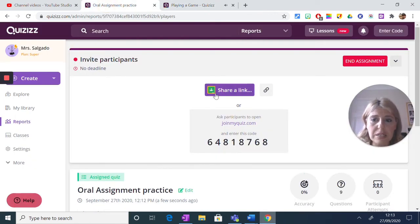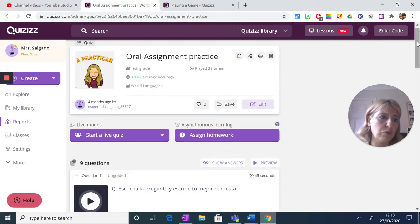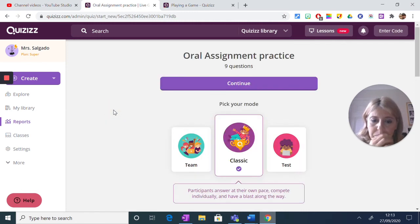The other way of using it is not as a practice or homework, but to do it in your lesson. So that's very good for polls. What you do is you go here. You want instructed first or classic. To be honest, I prefer the classic because everyone is working at their own time. That's one of the things I don't like about Kahoot. Everybody has to do it together, which I think is a pain.